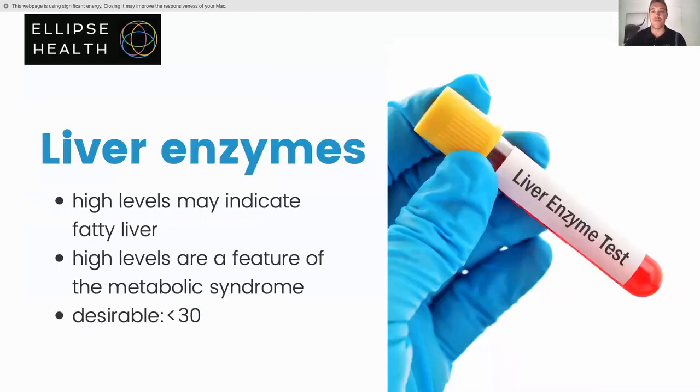Liver enzymes. Elevated liver enzymes may indicate some kind of stress in the liver, such as a buildup of fat in the liver. The body may start to store excess sugar in the liver as fat if it has run out of other places to store it. This is a sign of poor metabolic function and is one of the hallmark signs of the metabolic syndrome.